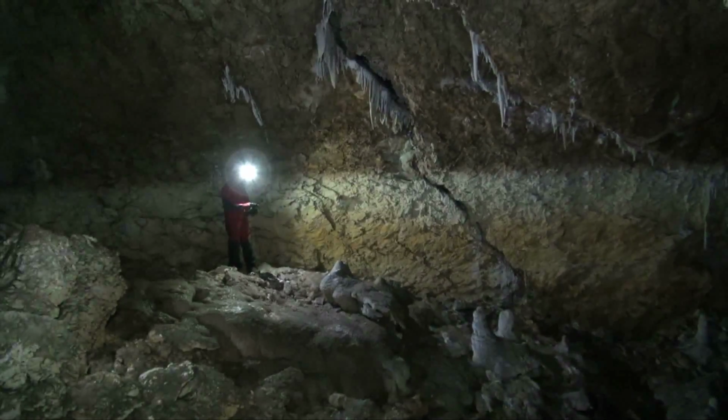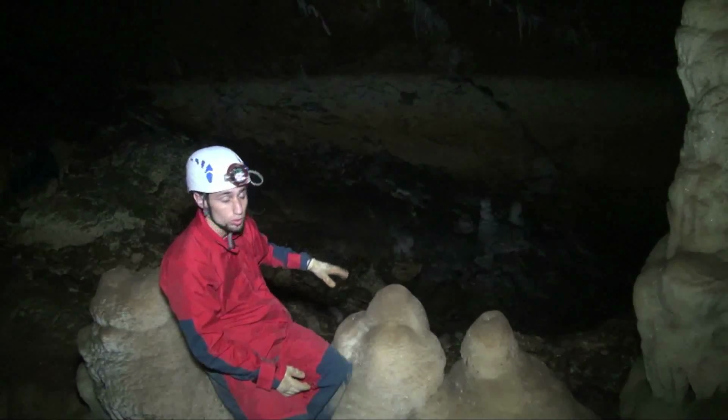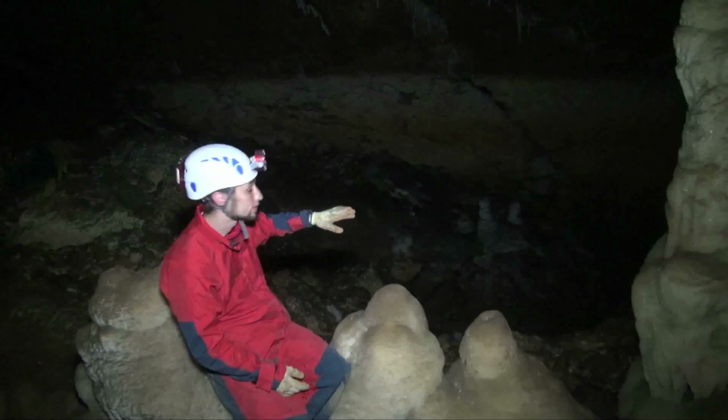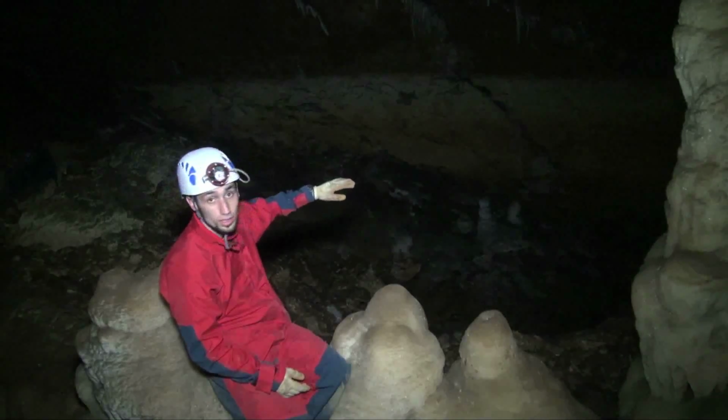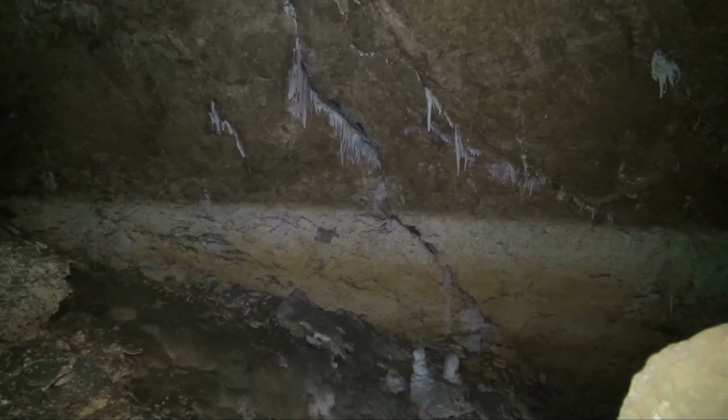Behind me we can see another ancient water line. At the moment this is quite dry, there's no water body here at all, but that line clearly defines where the surface of the pool would have been at the time, and the white walls are basically the calcite deposit that the water was leaving behind on the cave wall there.